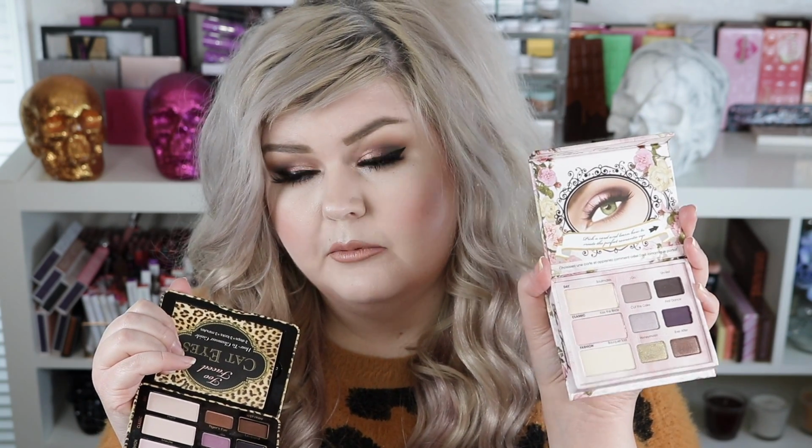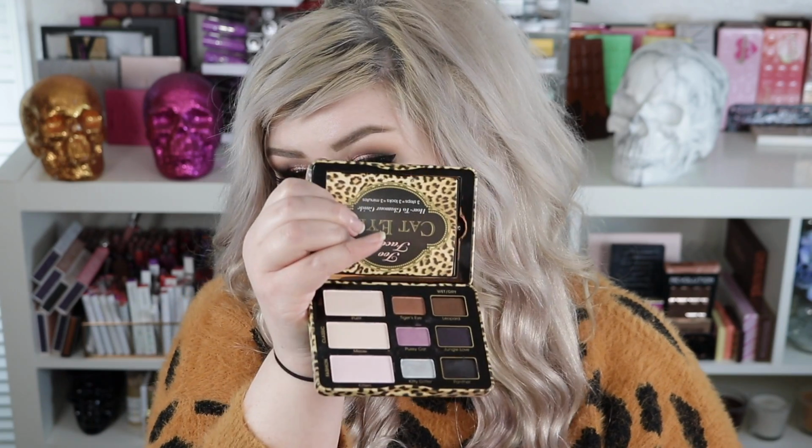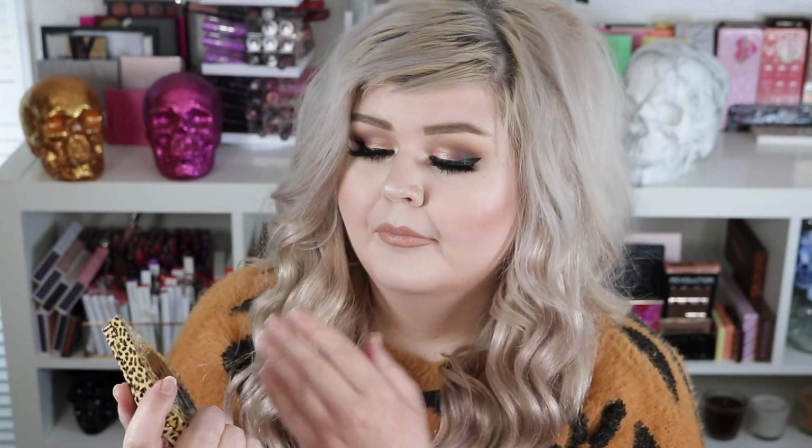I think I'm going to keep the Romantic Eyes palette, especially because I will be doing some wedding makeup coming up here soon. And I feel like this will be such a perfect palette to use. So I'll probably keep that one. This one is lovely, but it's not unique enough that I feel like I need to keep it. So this little guy is going to go bye-bye.